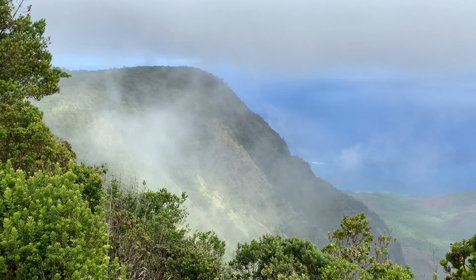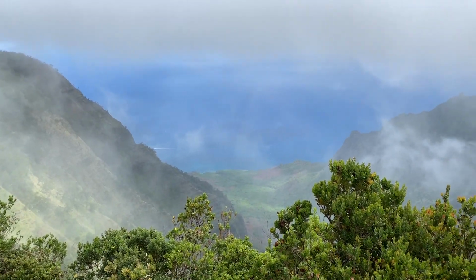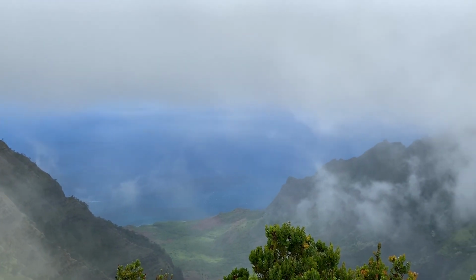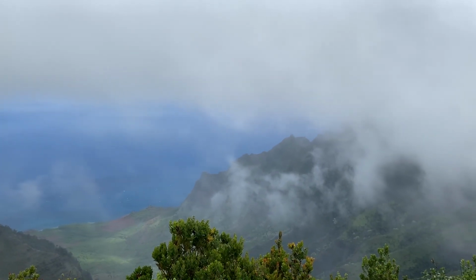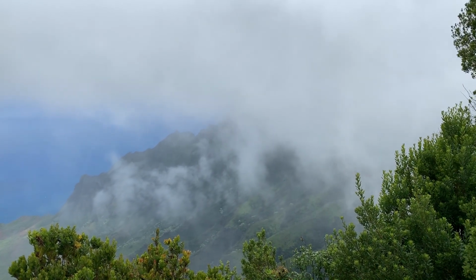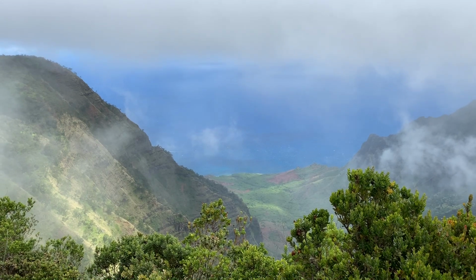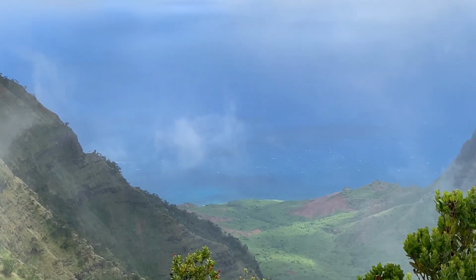Alright, we're at the farthest lookout point in the state park here. And it's kind of hit or miss whether you're going to get anything because we're so high up, the clouds come rolling in. But when it does break, you get a really neat view.